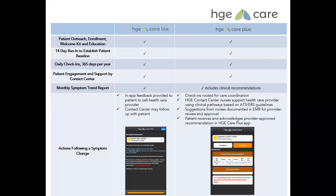On a monthly basis, symptom trend reports can be made available to you. These can be uploaded into your patient chart. We'll review a sample here in a moment. This can be useful during the patient's office visits to see how the patient is doing and evaluate whether their maintenance medications have their symptoms truly under control. For Care Plus, these reports will include the clinical recommendations made by the provider.